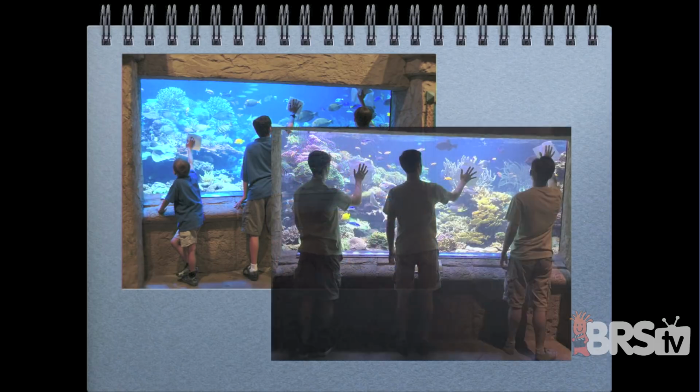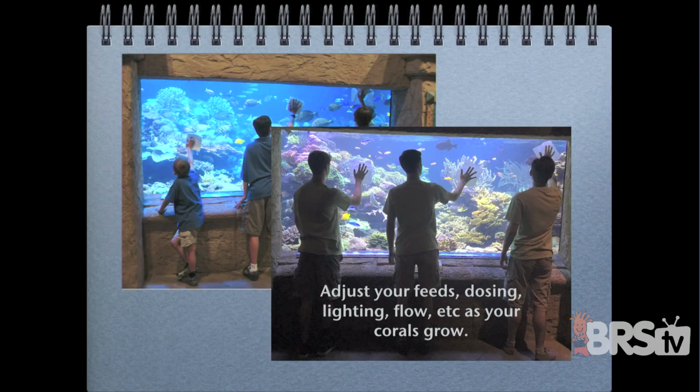So, you know, things happen over time, right? You have to adjust your feeds, your dosing, your lighting, your flow, etc. Because if I fed my kids the same as when they were younger, not good, right? So same thing with your tank. Your water flow has to change as your corals grow. Everything has to change. You have to be cognizant that what used to work will not work as your corals get bigger and bigger.